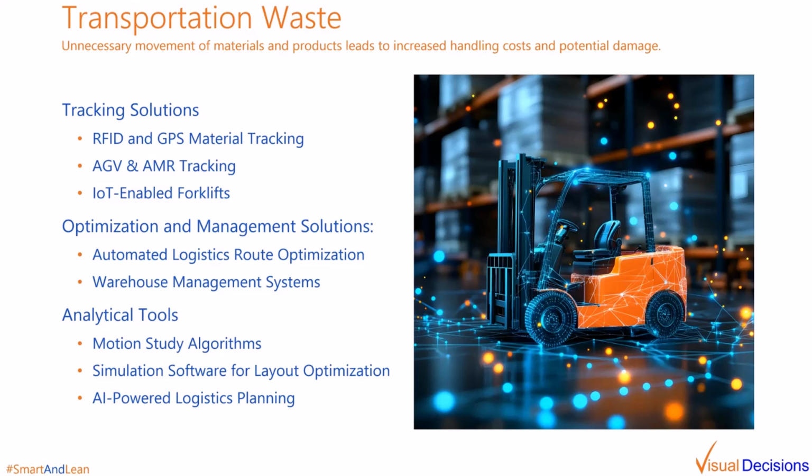Simulation software for layout optimization, digital twin, virtual testing of layout changes, ensuring the most efficient setup before physical modifications are implemented. And then AI-powered logistics. Advanced algorithms continuously optimize transportation plans, accounting for production schedules and real-time shop floor conditions.